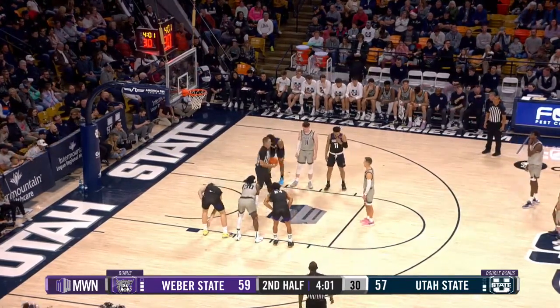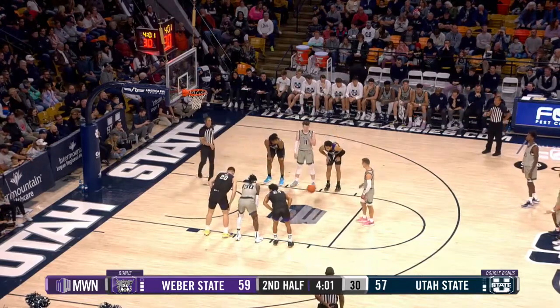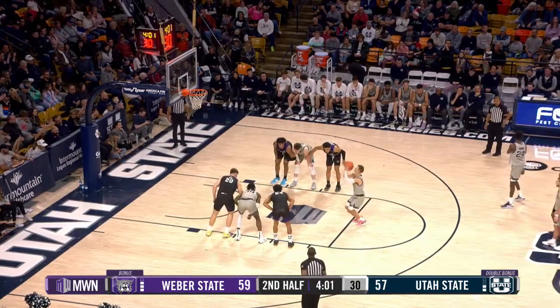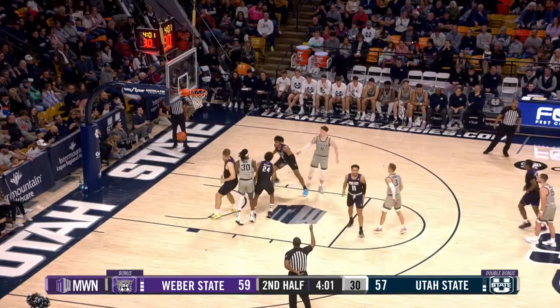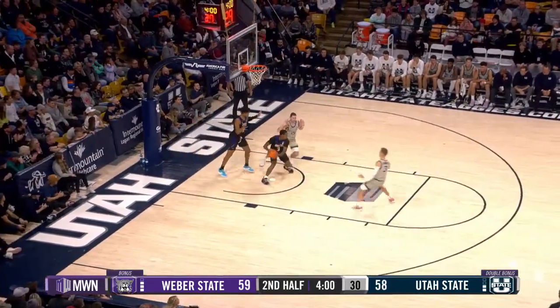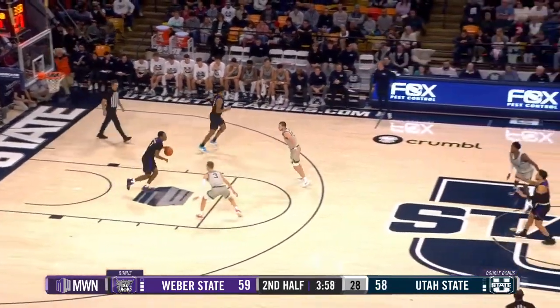4:01 left to go in the game, in a game that has taken a crazy turn, to say the least. Aggies led by as many as 18 in the first half. Now trail by just 1 as Weber State sees Stephen Ashworth make both free throws.